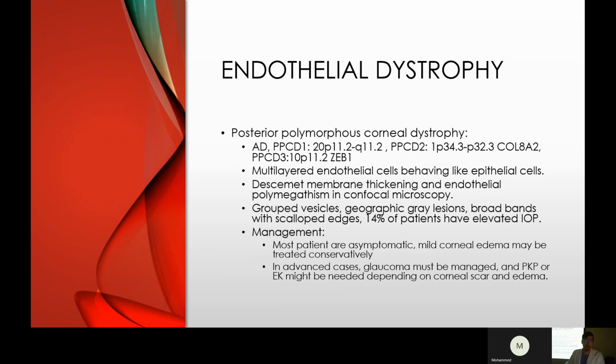Posterior polymorphous corneal dystrophy, it's stromal dominant, it depends. There are PPCD1, PPCD2, PPCD3, with genes that have been recognized. It's multi-layered endothelial cells behaving like epithelial cells. Descemet membrane thickening and endothelial polymegathism on confocal microscopy. You will see group vesicles, geographic gray lesions, broad bands with scalloped edges. 14% of patients will have elevated IOP.